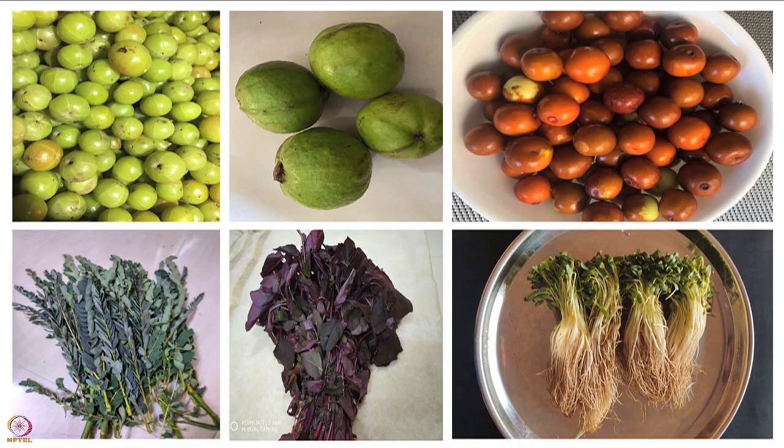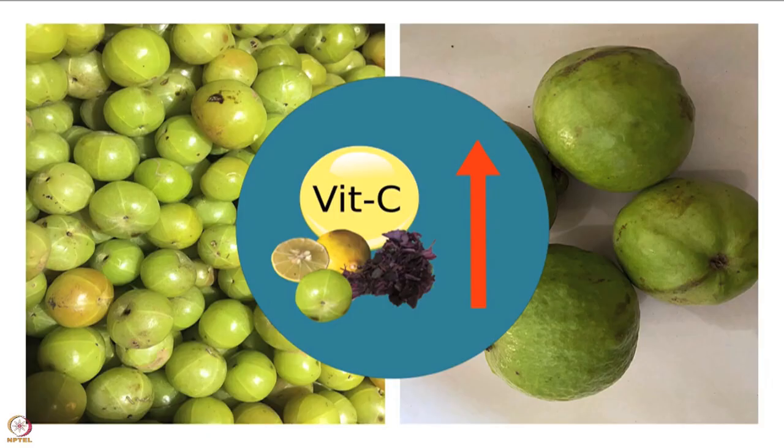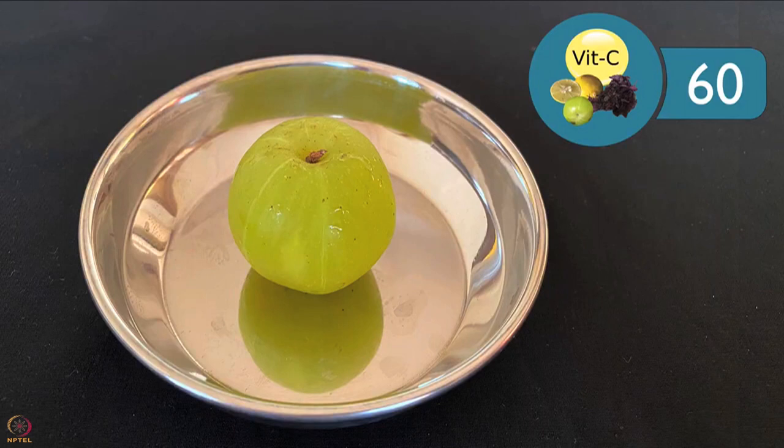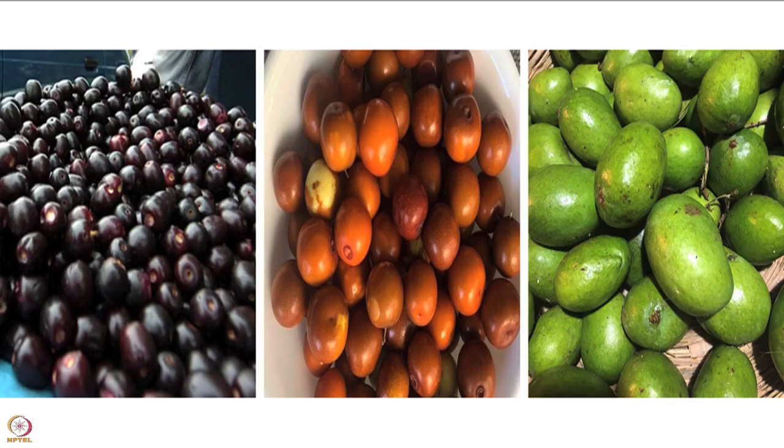Certain fruits and vegetables are good sources of vitamin C. Among fruits, gooseberry and guava are the richest sources. One medium-sized guava gives around 300 mg of vitamin C. One gooseberry has nearly 60 mg of vitamin C. Other examples are Bengal currant, Indian jujube, and raw mango.